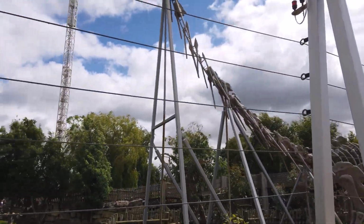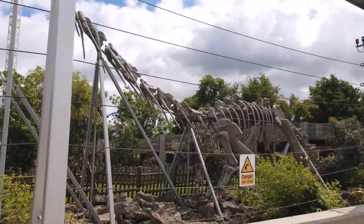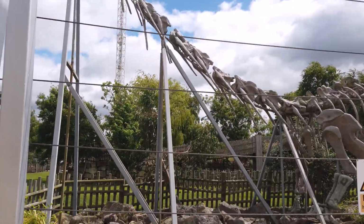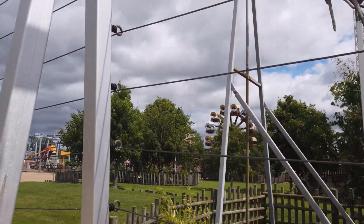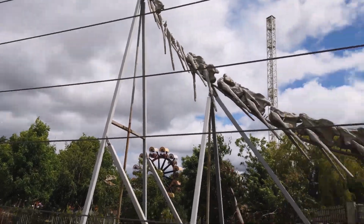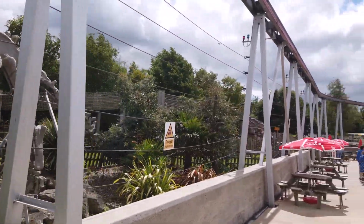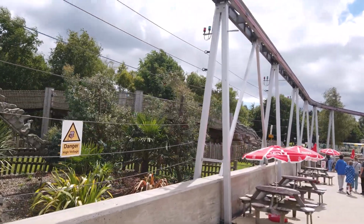So, it's a bit of a strange one, this park, because I'd say it's more of an amusement park, more of a Blackpool Pleasure Beach type vibe, where most of the rides are themed, but nothing heavy. Well, they have got this dinosaur area of the park, which is probably the best themed in terms of immersing you in an area.